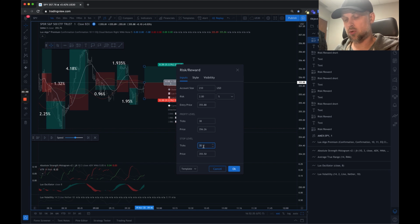13, oof, getting down there. 13 plus 7, call it. It's 20 plus spread. Ooh, guys, like, we don't have much room for error here. 13 times 1.5 is 20, plus 13 is 33 with the spread.